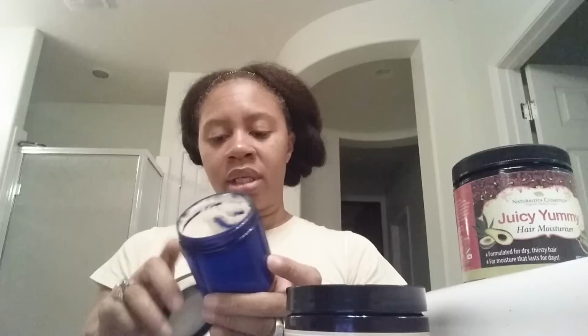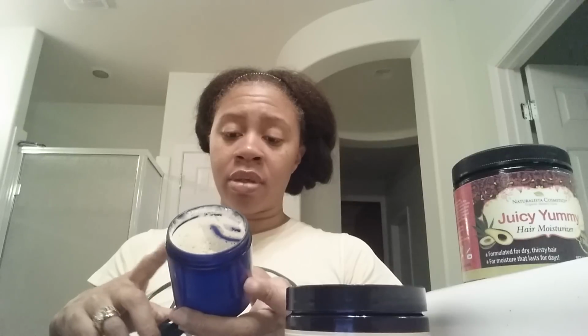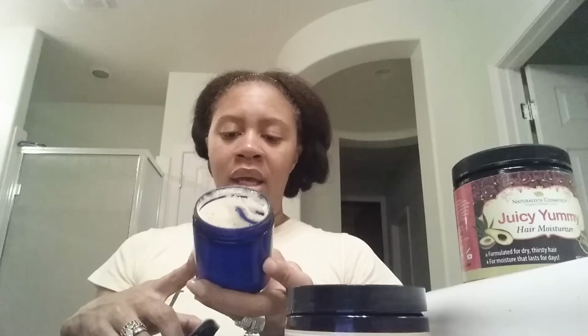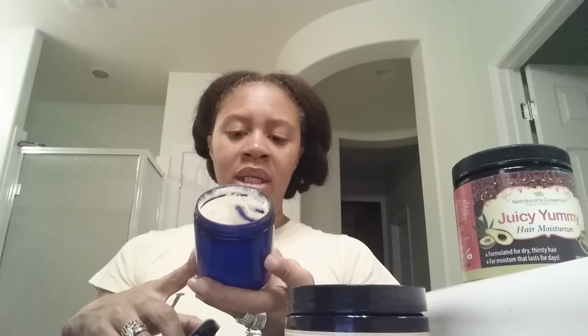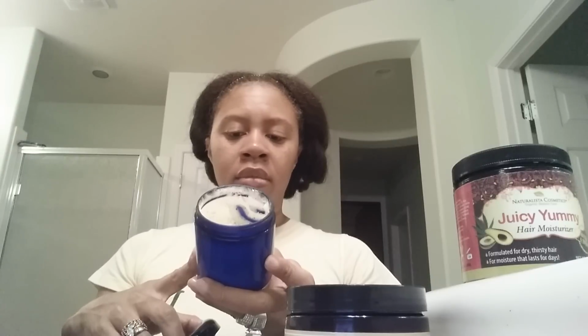This is just a whipped butter, because from the ingredients that I see on here, and if you go to her website, you will see a full list of the ingredients. But what she has on here is olive oil, olive butter, aloe vera. I don't know if the aloe vera would be considered as the liquid. Sometimes I don't think so, but it has Brungari, Brahmi, sage, vitamin E, fragrant oils.